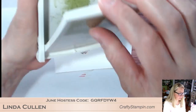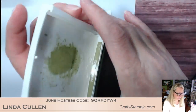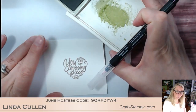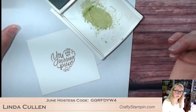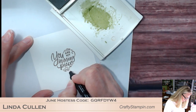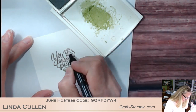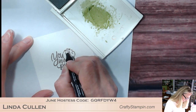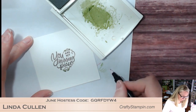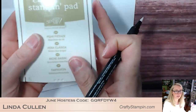So, you know the trick where you take your ink pad and you squeeze it and you get all the ink in the cover. So, there we go. All right, so I'm just going to pick up the ink and color the insides of the leaves with the Pear Pizzazz. There we go. To clean it off, I'm just going to scribble more or less onto my scrap paper. Close that one up.